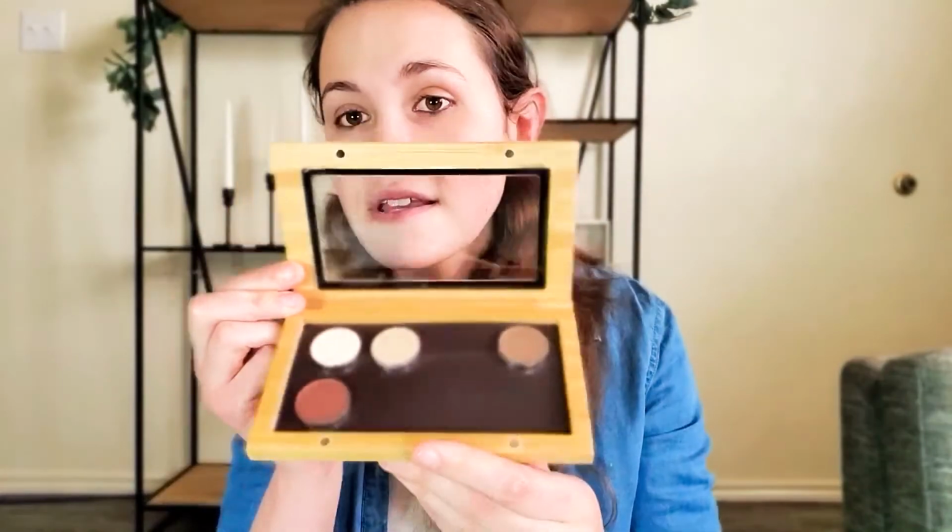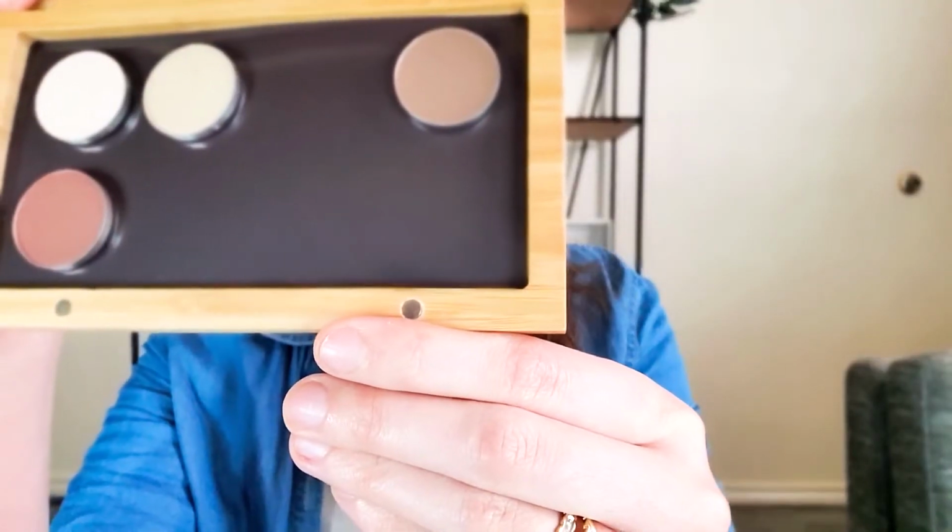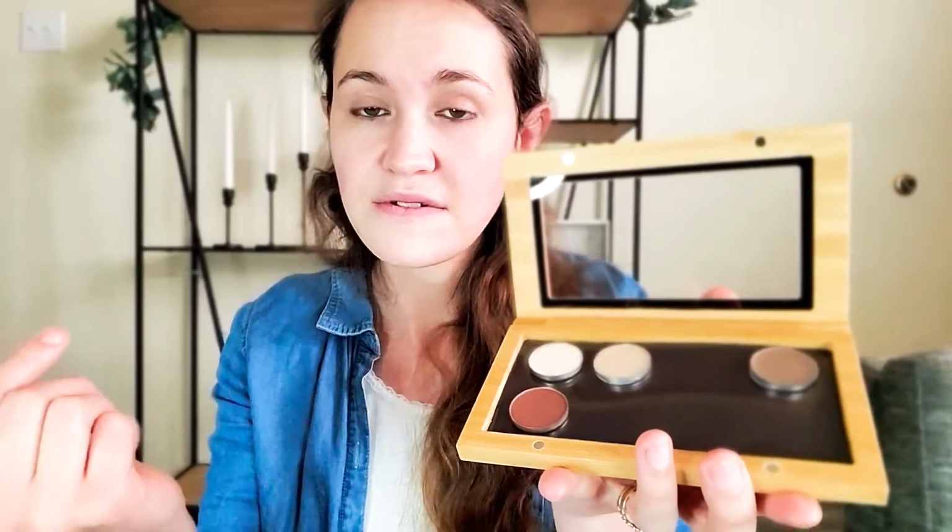I'm gonna try out the brow balm and the eyeshadows, and see, I have them on, and they're magnetic and they're stuck on there. So when you run out, you just buy the refill again, and you pop out the old one, and then you stick on the new one.